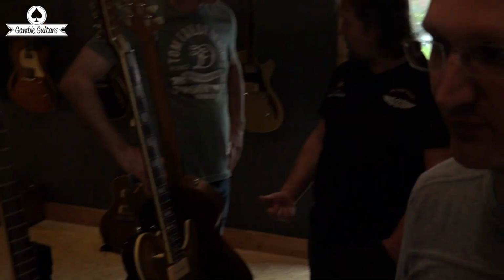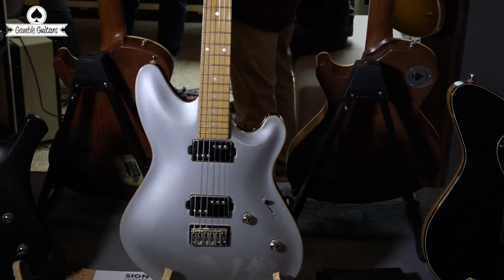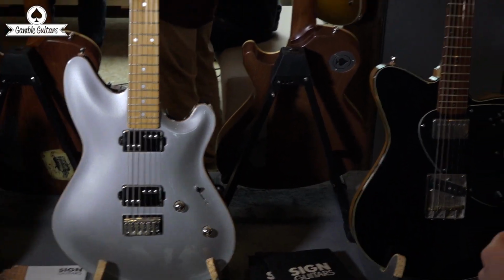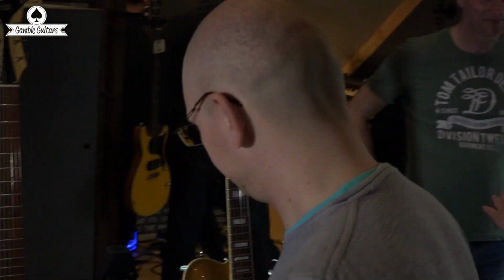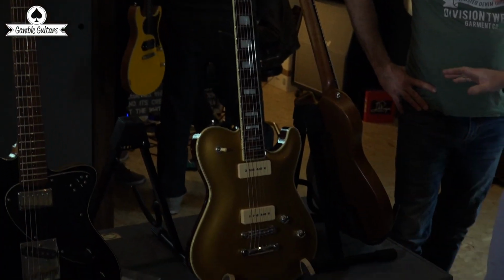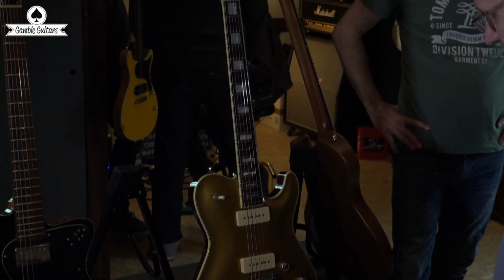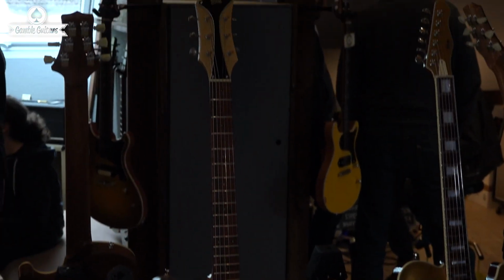So let's see what we have. Here we have fine guitars. That's a nice finish. Isn't that a nice finish? And more sign. Go ahead and show the nice people some details.